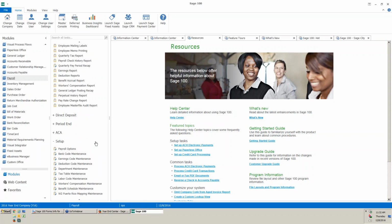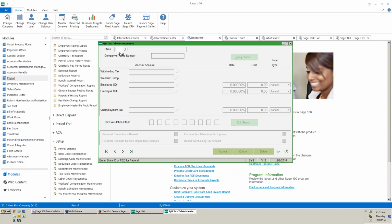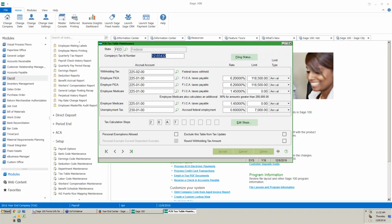Under the Setup folder in Payroll, you have your tax table maintenance. And from here you can put in any of the state codes, or if you're wanting your federal tax information, then you can put in Fed. So this is where you have all your GL accounts and your different tax rates and limits defined.